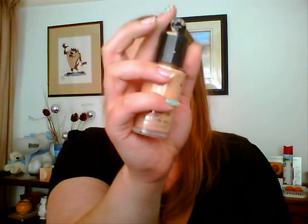I've got Studio Fix Fluid, which is the iconic foundation that everyone thinks they need to have. You don't need to have this at all, but it is a good full coverage foundation if you want it. It is quite heavy on your skin, so be careful with that. If you don't like heavy full coverage foundations, then I wouldn't get this. I personally thin it down with some Strobe Liquid lotion or some moisturizer just to make it a little less heavy. But it is absolutely fantastic, and I am in NW20.